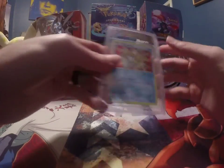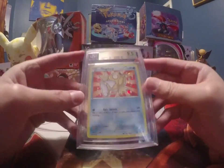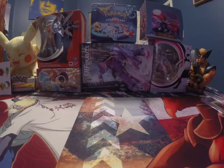And then we have our second one, who got a Gem Mint 9.5. And this was actually a quad 9.5s and a 10 on the centering. So really good grades on this card. And glad to see that get such a nice grade, especially with the perfect 10 centering, because that is very hard to do on Pokemon cards.